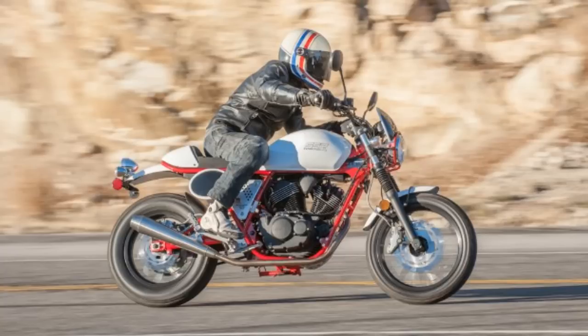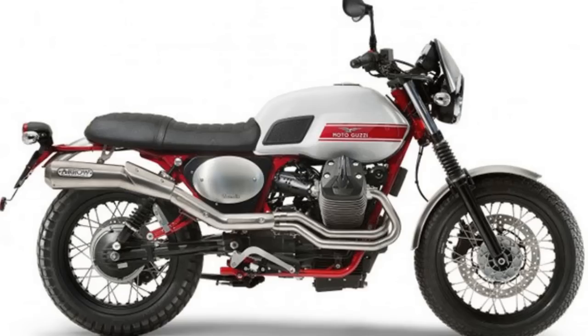Look at the similarities in the picture below: red frame, white tank, wire spoke wheels, cafe styling, mini windscreen, number plates, fork gaiters, pseudo-knobby tires. Heck, both even have V-twin engines, though they're mounted in different orientations. Of course, that's where the similarities end.